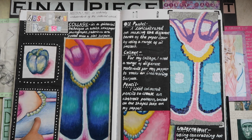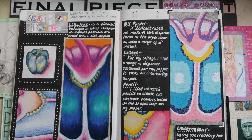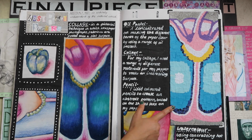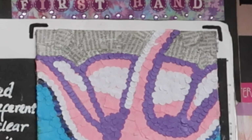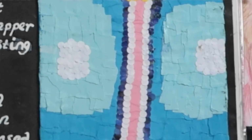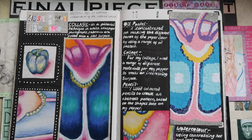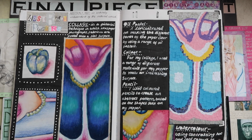This was using pencil, this was using oil pastel, which was really hard to get detail with, but I liked the vibrant colours. Some more watercolour of a close-up, and then this took forever. Basically, I hole punched white, pink and purple and some blue paper. I ripped up some newspaper and used that as the background. It's quite eye-catching, but I would never want to do it again.